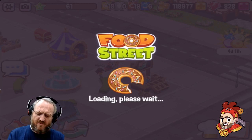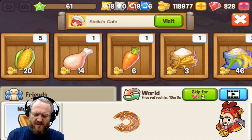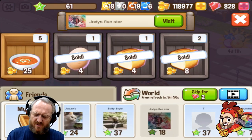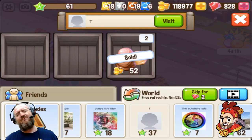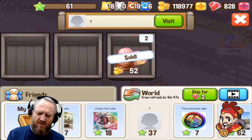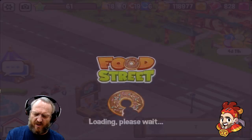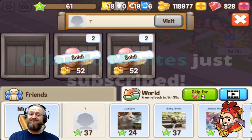Sometimes you can find the items in the roadside shop, but sometimes they are challenging to get because everybody else is hovering for them as well. So there's lots of goodies down there. Oh, that would have been a good one to buy. Two ice creams for 52. Oh my God, that would have been beautiful. Yeah, let's go visit because they might have sold something else that's worth buying. But two ice creams for 52 coins. Oh, you're kidding me?